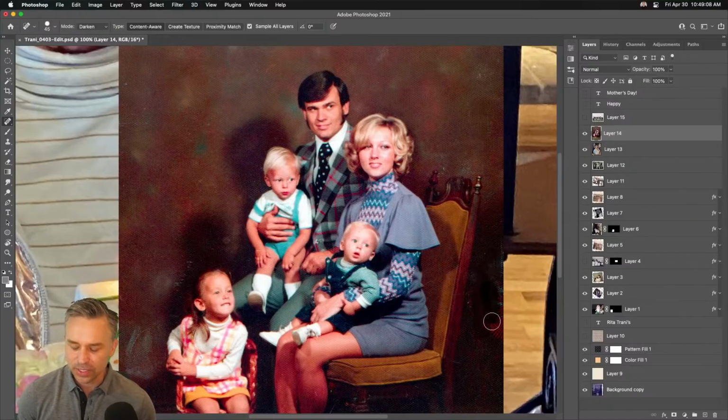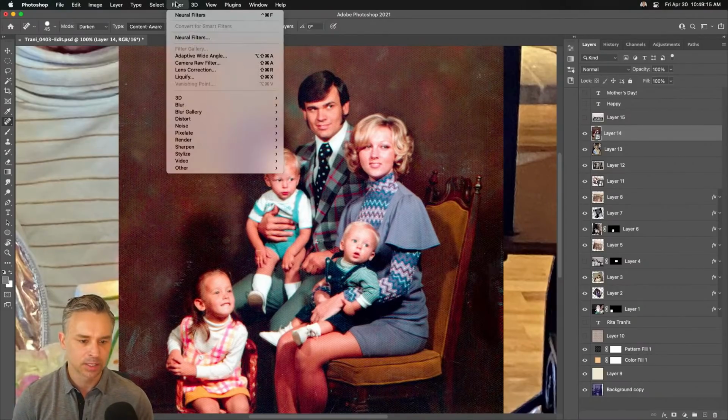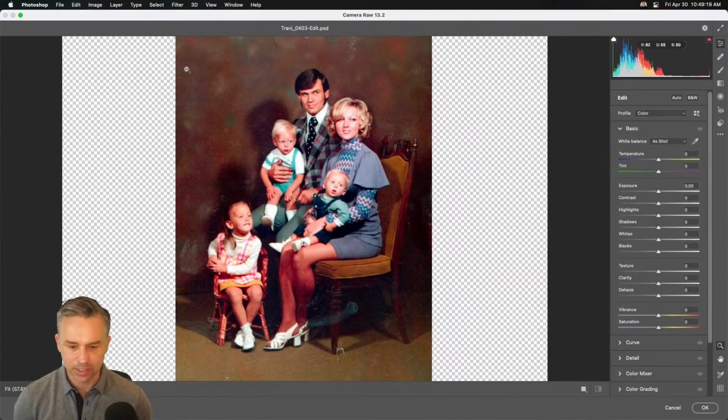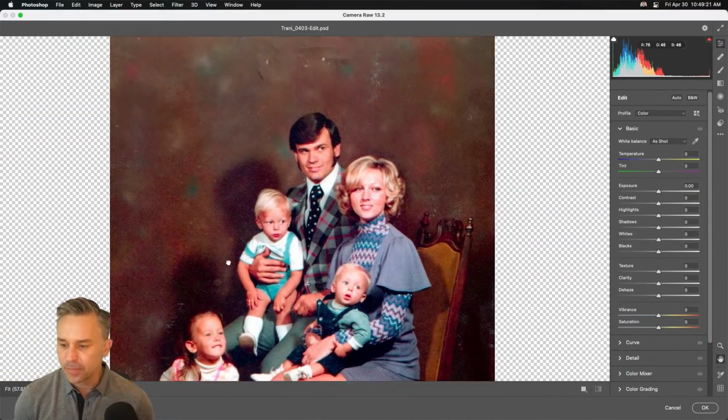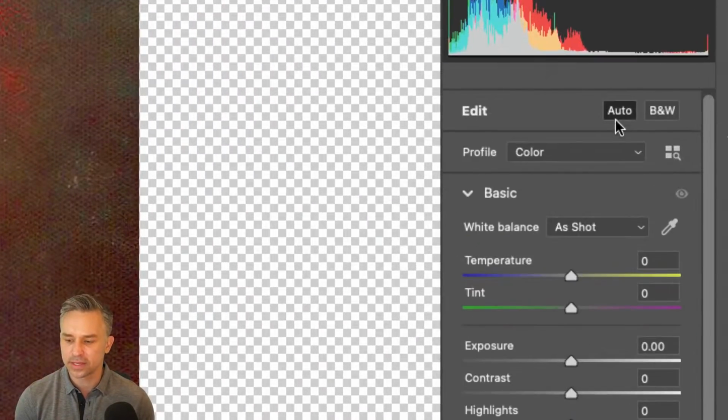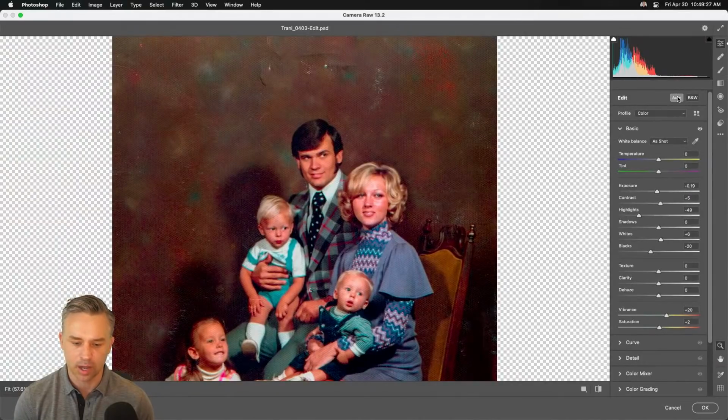So what this is doing is it's sampling from other parts of the photo, but we don't know where. Let's turn this into a smart object. Let's go into Camera Raw Filter, right? So right in here, first thing I want to do maybe is you want an auto button just to make things look better. Right in here, click auto, right?